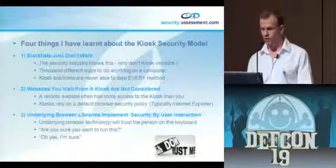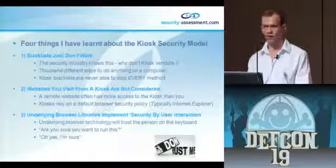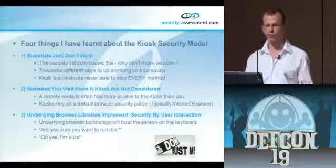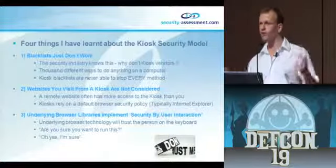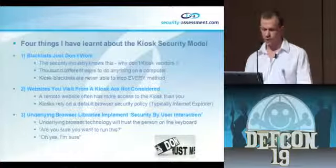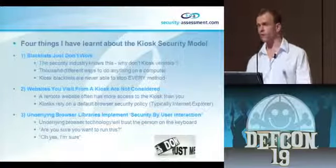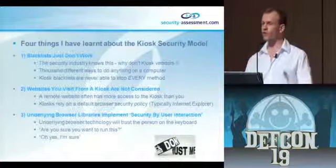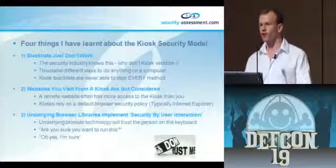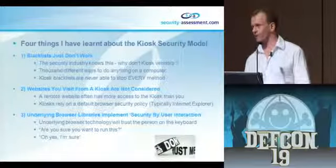All right, so these are the things I've learned about the kiosk security model. Firstly, blacklists don't work. In the security industry, we know that blacklists do not work. If you stop me from doing one thing, I'll do it a different way, because there's like 10 million ways of doing the exact same thing on any modern operating system. The second thing I found was that websites you visit from a kiosk terminal usually have more access controls or access rights than you as a person on the kiosk itself. None of the vendors really took into consideration the remote attack. I just didn't think someone would do it.